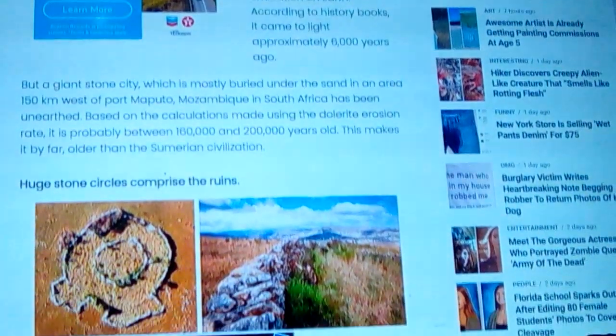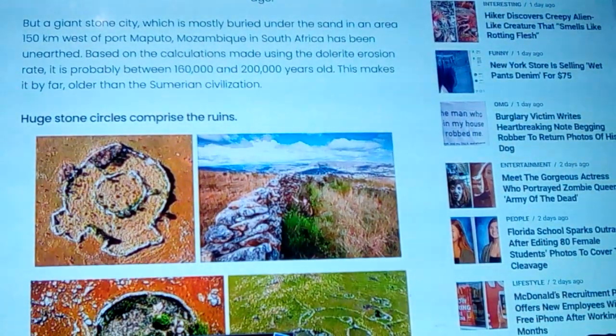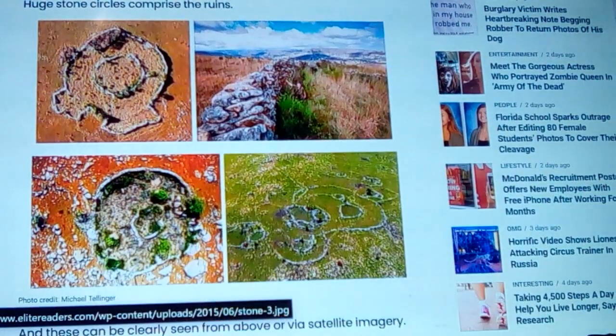Based on the calculations made using the dolerite erosion rate, it's probably between 160,000 and 200,000 years old. This makes it by far older than the Sumerian civilization. Oh, well, that's just a joke to try to compare 6,000 and 160,000. It really is.